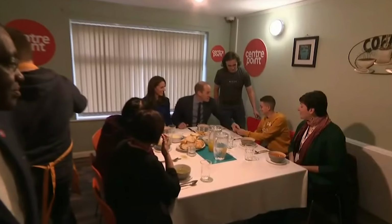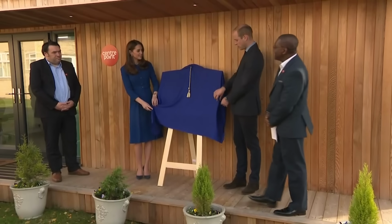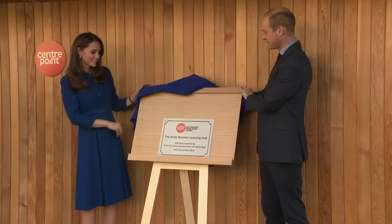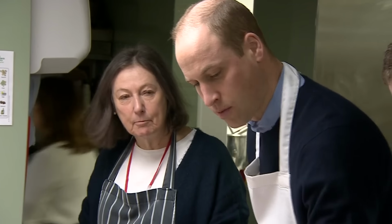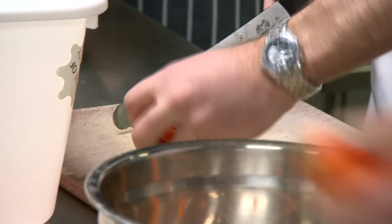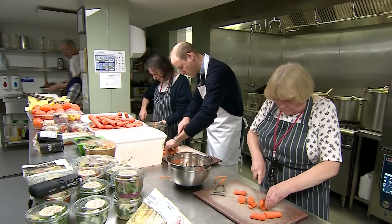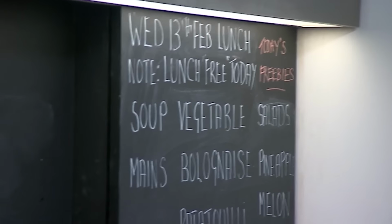In 2005, William became patron of the charity, and he and Catherine have visited Centrepoint on many occasions to highlight their work and seek an end to homelessness. Prince William, like Princess Diana before him, supports The Passage, which aims to transform the lives of those who have experienced homelessness. William became patron of the charity in 2019.